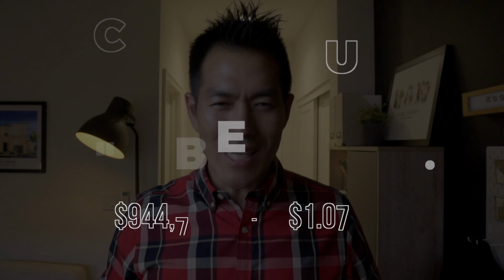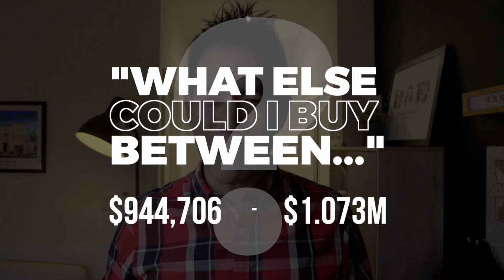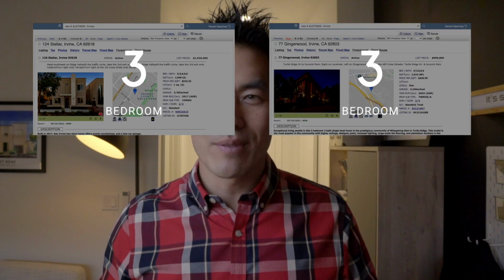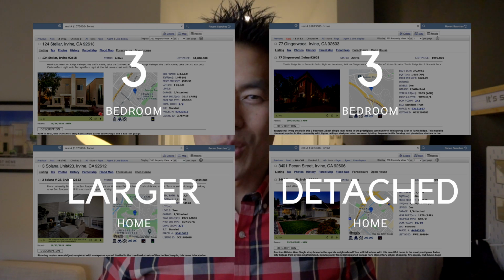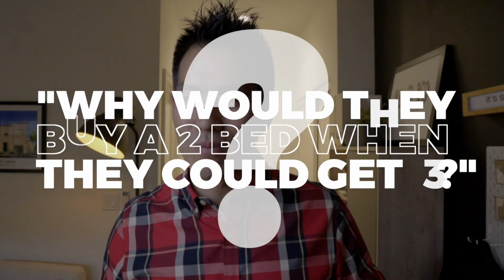Now, if you think about it, you could legitimately come up with a valid case to make sense of this. But wait, a question you should be asking yourself is, if that's how value is determined, what else could someone buy between this price and that price? Well, let's take a look. 3-bedroom, detached, larger home. Things aren't looking so good. So you gotta ask yourself, why would a buyer want a 2-bedroom when they can get a 3-bedroom for the same price?